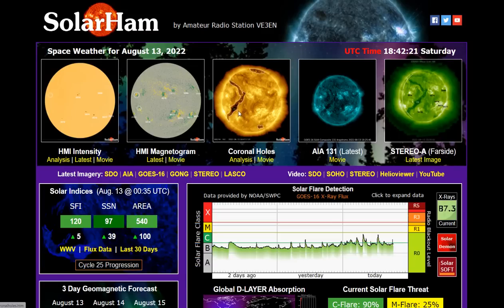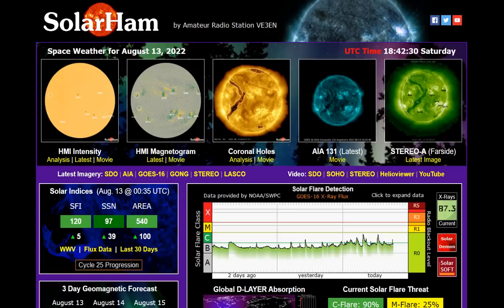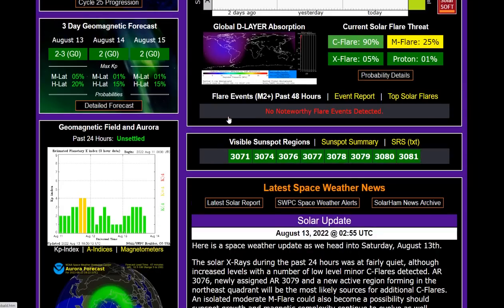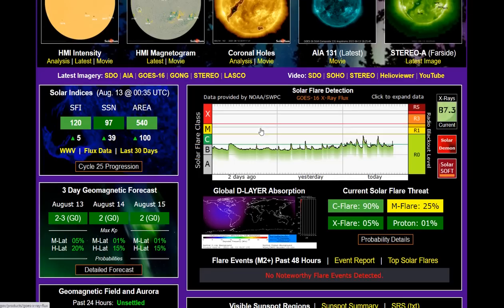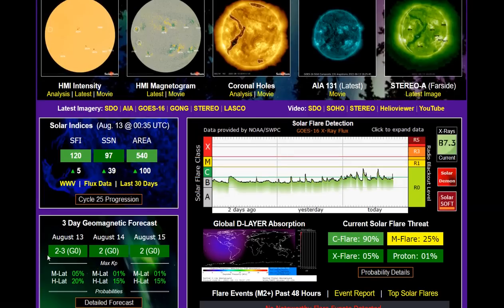But I'm more concerned about this coronal hole 14. It's quite massive. It's going to be turning around in the next week. And so later next week, we could be seeing the effects of this plasma stream coming from that coronal hole. As of now, there's some global D-layer absorption. That means this little flare is affecting Earth with some minor blackout potential, but very minor as far as the D-layer absorption there. And that is your space weather news update. As far as the 3-day geomagnetic storm, it looks all quiet on the Western Front through the 15th.